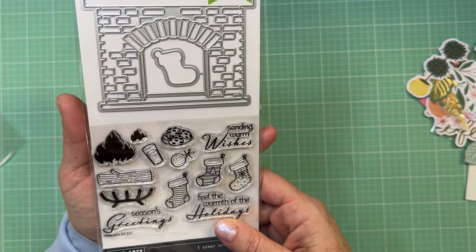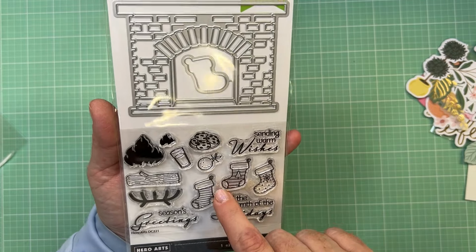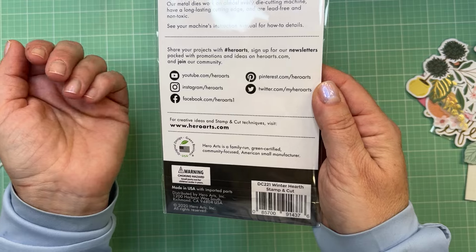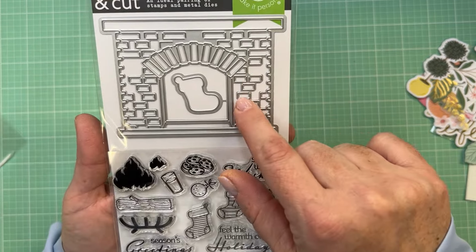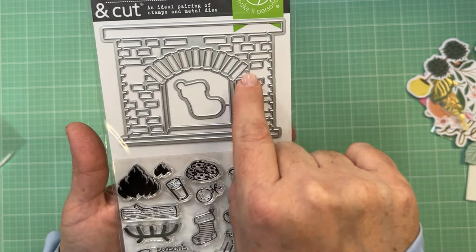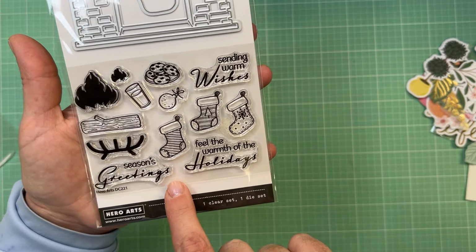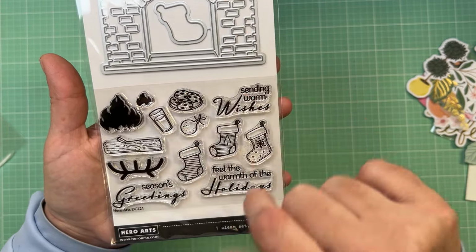And then this actually was a Christmas item. This is from Hero Arts. This is their Stamp and Cut collections. It's called Winter Hearth. So it's got a little fireplace, and I just like the little bricks. I thought those were great. And then different stamps that you can include to put on top of the mantle or something like that.